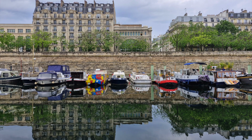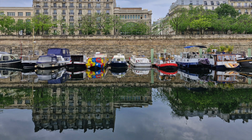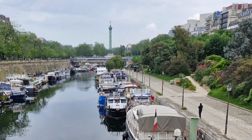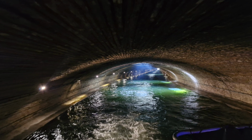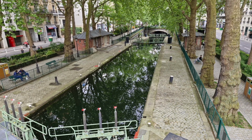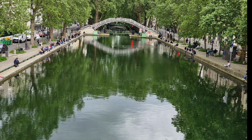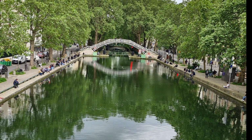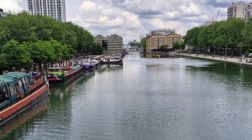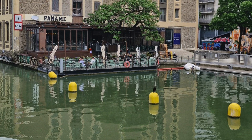The first part of the canal is Porte de la Senale, before entering a tunnel under Place de la Bastille. The tunnel runs for 2 kilometres. We passed through 9 locks before arriving at La Villette, the now revitalised area which was previously home to the huge livestock abattoirs of Paris.